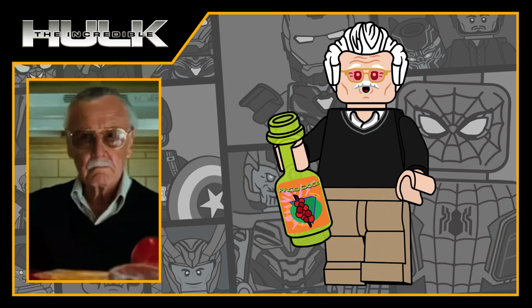Next we have his cameo from 2008's The Incredible Hulk. Here is his cameo as the guy from Milwaukee that drank one of the bottles that gave him gamma sickness. Here he is, he's got a shocked expression while holding onto a bottle piece in trans light green with the label of the bottle printed on it.